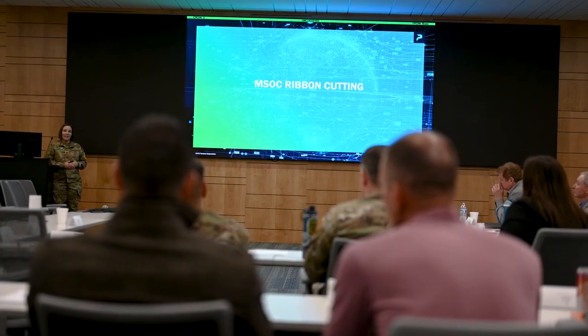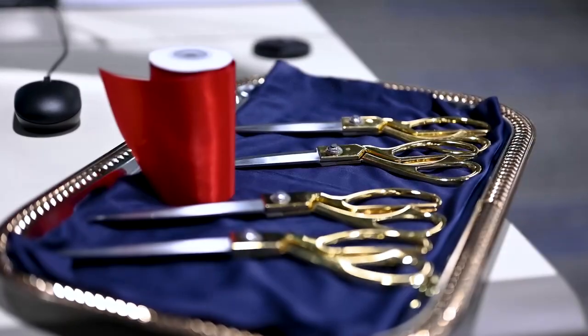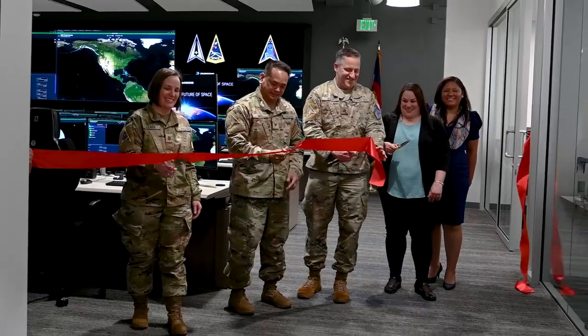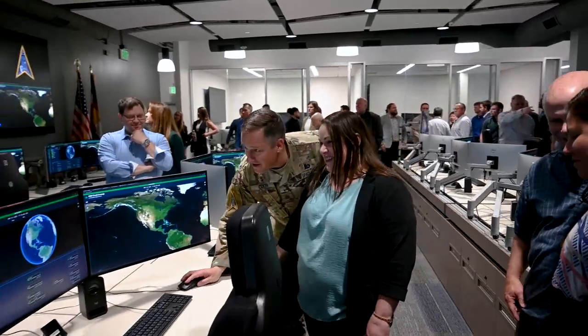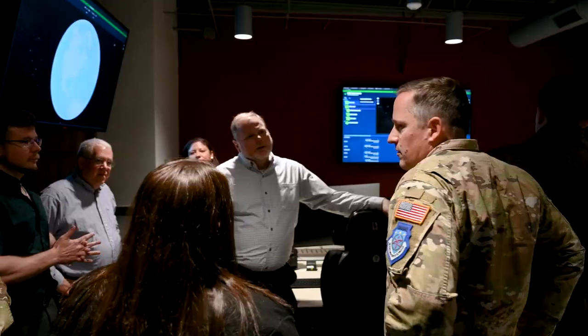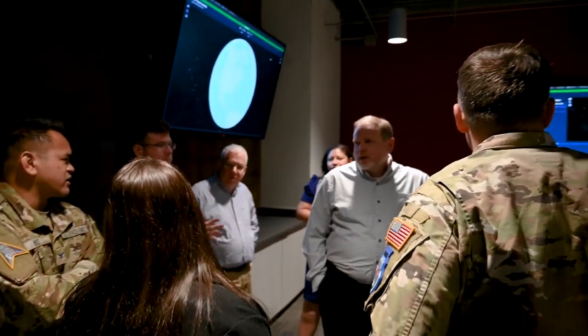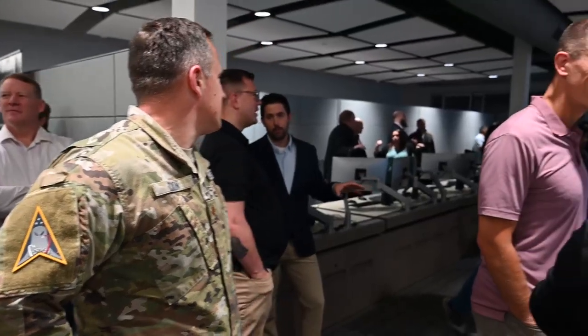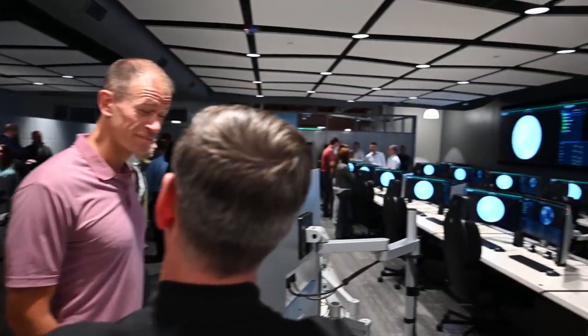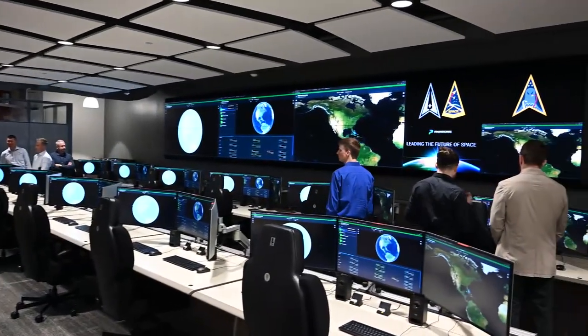Today, we hosted the Resilient Missile Warning Missile Tracking ribbon cutting for their new operations facility here in the Boulder Ground Innovation Facility. And it really puts the focus on how do we, as a research and development arm, lead to better outcomes in the future and prepare our service members and our space systems for this new era of space operations. So the MSOC is located at the Boulder Ground Innovation Facility.